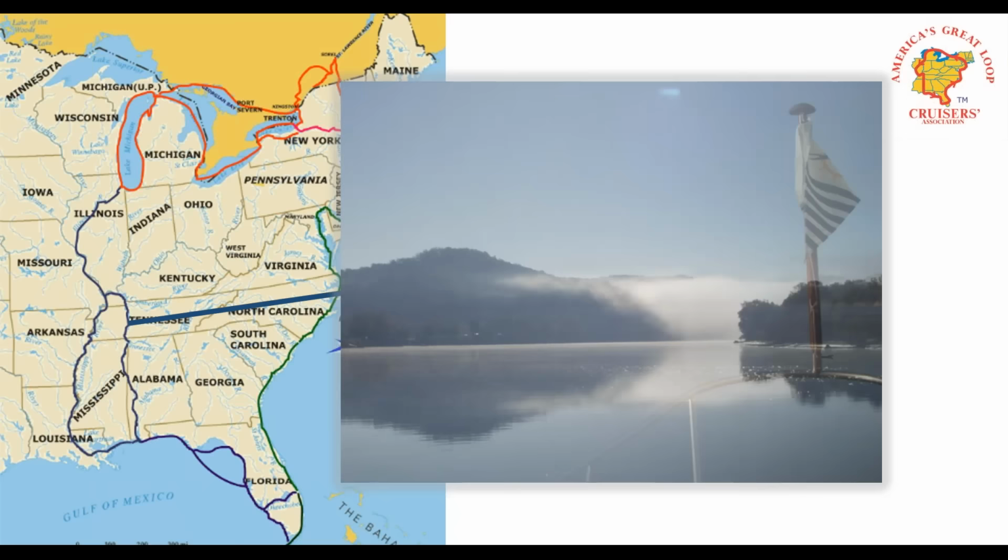The Tennessee River in this area is also where you will come past the Shiloh National Cemetery. A lot of loopers call this one of the most solemn and moving stops that they make along the Great Loop. The Battle of Shiloh was one of the first major battles in the Western Theater of the Civil War. It was a two-day battle that involved about 65,000 Union troops under General Grant and about 44,000 Confederate troops. The casualty number was 24,000 who were killed, wounded, or missing from this battle. And there's a national cemetery there. Very solemn and moving place to stop.